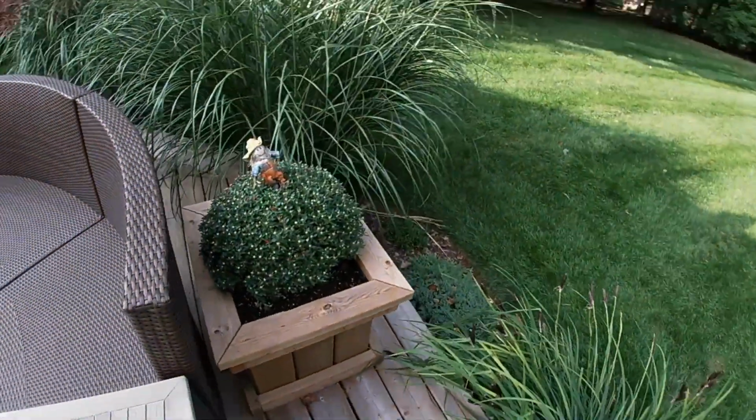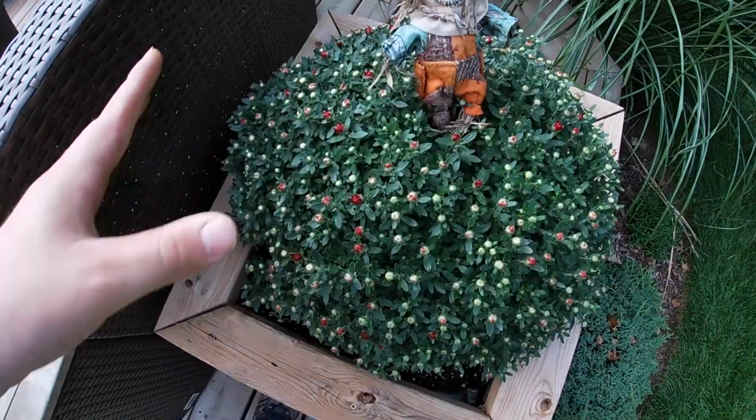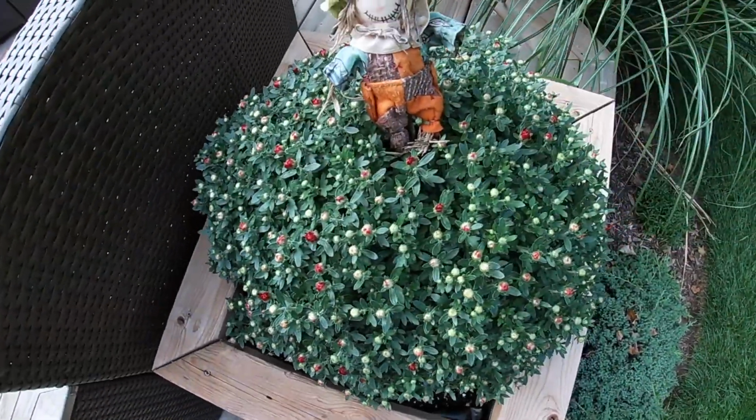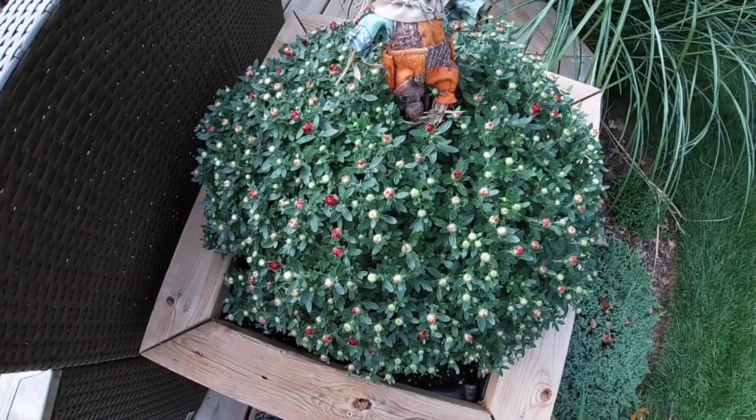So one of the quick ways that you can do this is with a quick pop of color. And nothing in the fall gives more pop of color than mums. These are probably one of my favorite annuals. You can only get them in the fall. They only bloom in the fall. This whole thing will be covered in red flowers. You need to get them about early September.